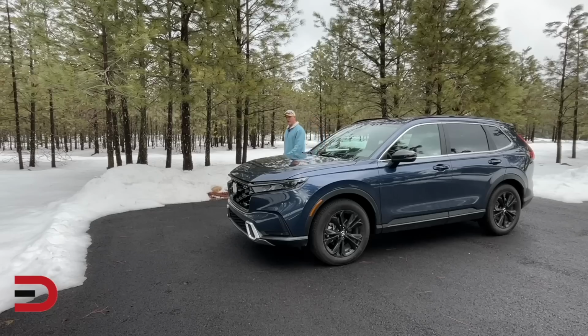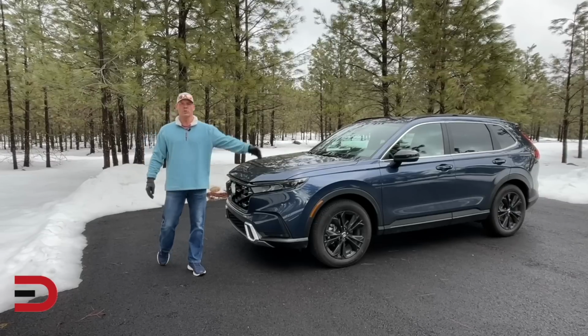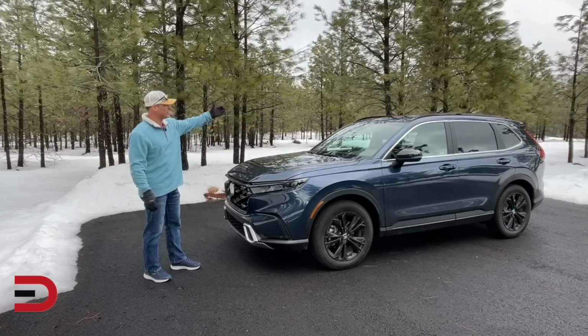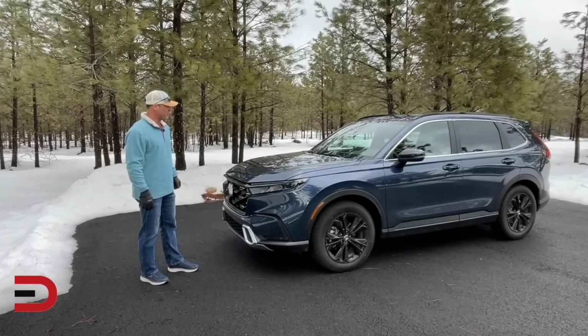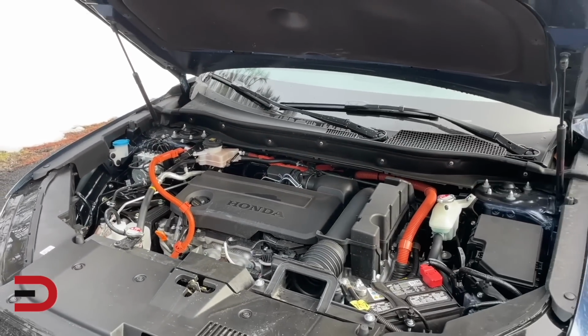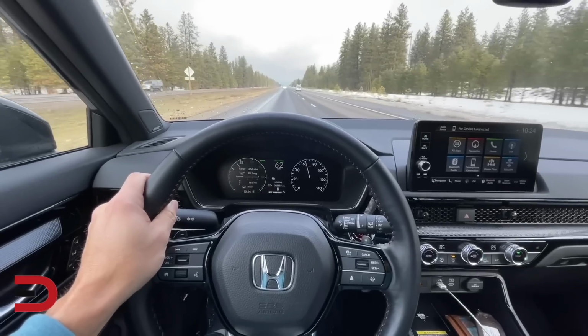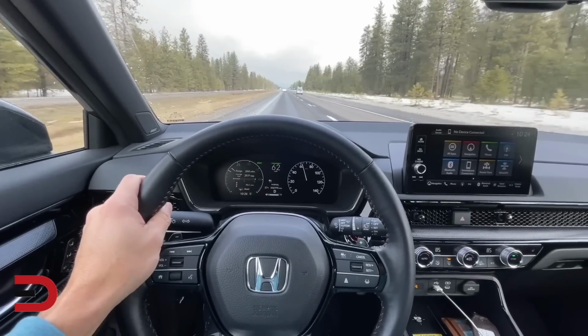I recently wrapped up a full week of driving and reviewing the all-new 2023 Honda CR-V compact SUV. This year, it has a more distinctive and adventurous look, a roomier cabin, and long overdue tech upgrades. The hybrid model, which I had, got a modest power bump with more cargo space, while several new active safety features join the list of standard and optional equipment.